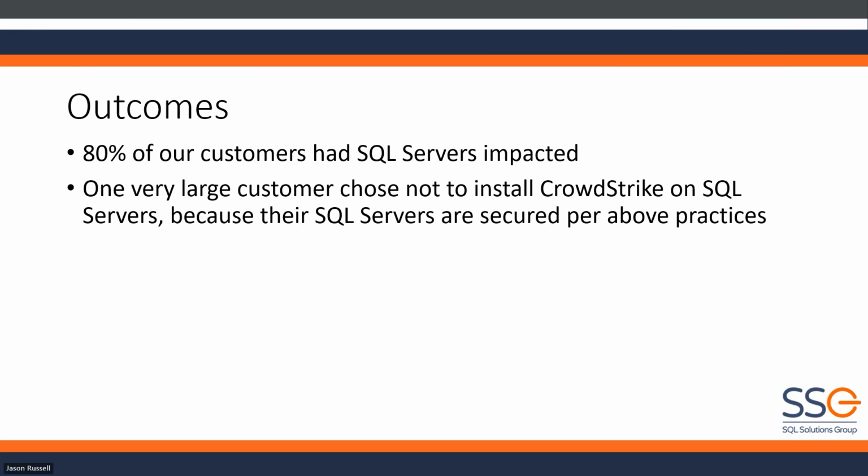Their database team were successful in convincing InfoSec not to put CrowdStrike on the SQL servers. And of course, they came out looking like heroes because none of the SQL servers went down. But what I would point out about that is it was because their SQL Server environment was secure with all the above things we're talking about. This is not a high security environment necessarily. They wouldn't like for me to say that, but this is not military or something that's Red Forest, like hardcore hardened, right? But the SQL servers are isolated.